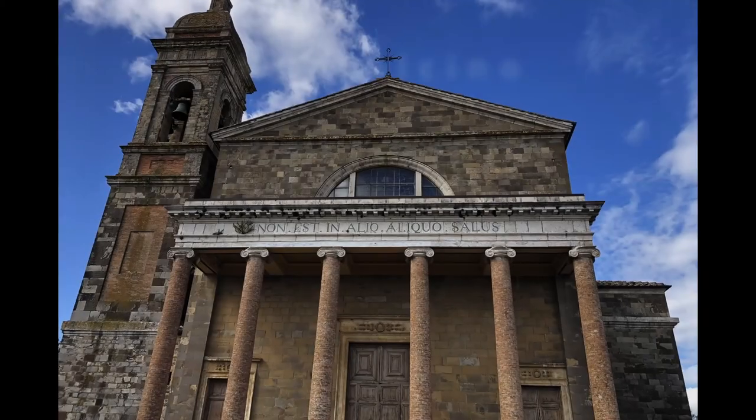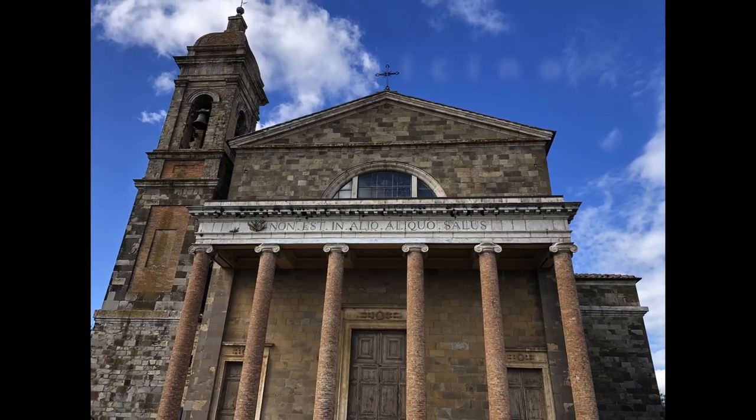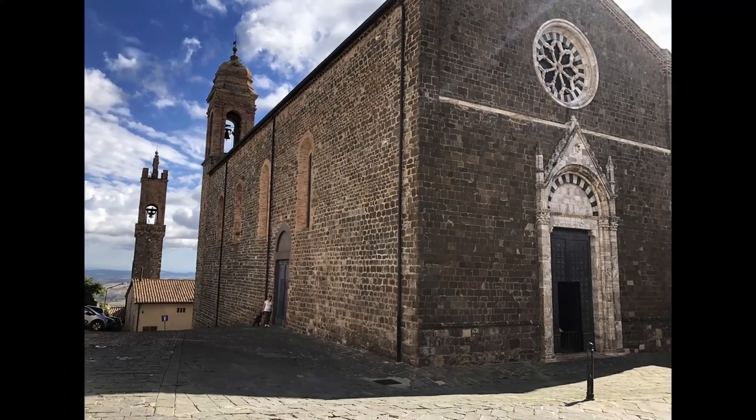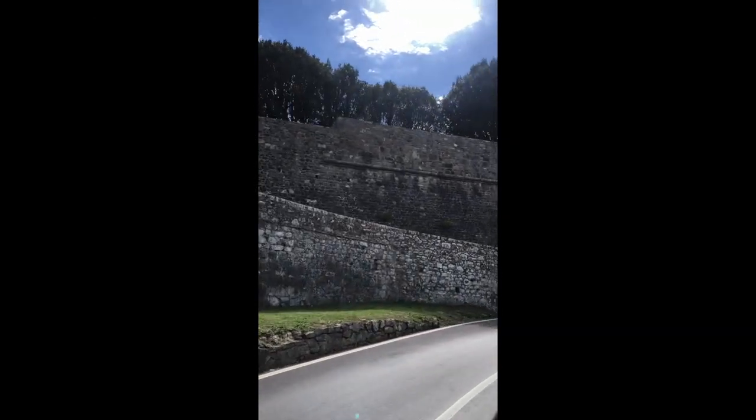On the second day we loaded up and went to the town of Montalcino. And again, it's famous for tanneries and their leather works. They've got a huge wall that surrounds this town, and it's from the 13th century. Wow.